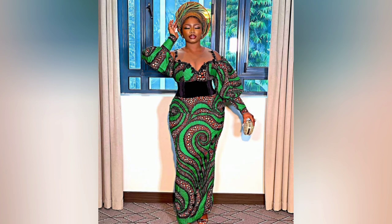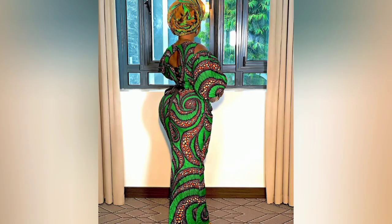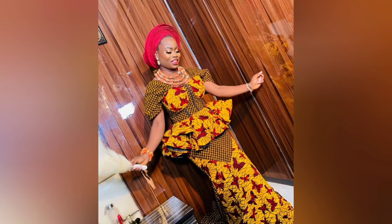You can design a lot of different styles, skirt and blouse, Ankara jumpsuit, shotgun. A lot of styles can go with this particular print. The design of the print is so beautiful and very mature, guys. Look at the back view of this gown.